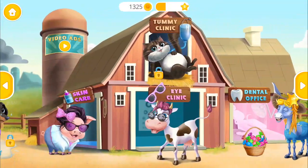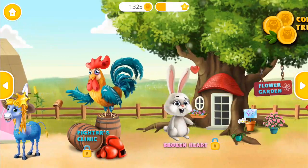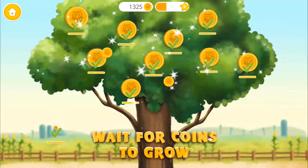Welcome to the animal hospital. Ooh, a coin tree!